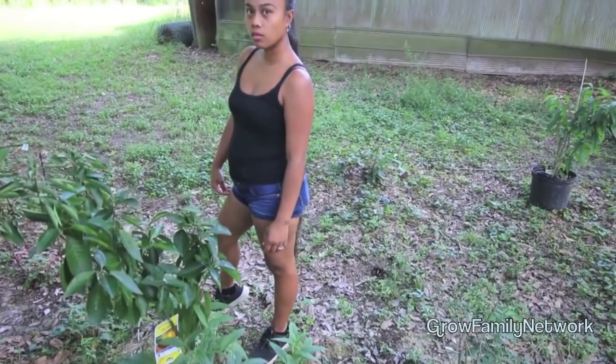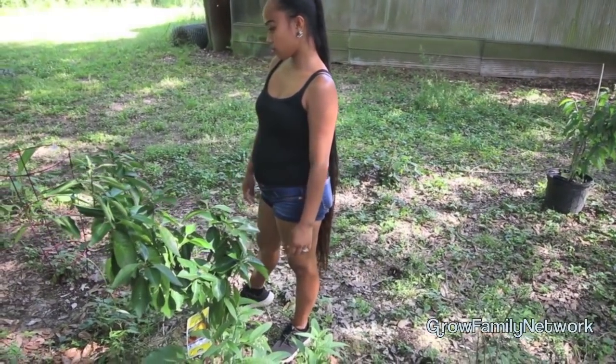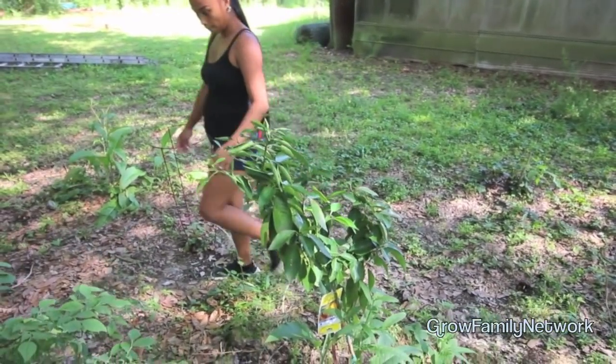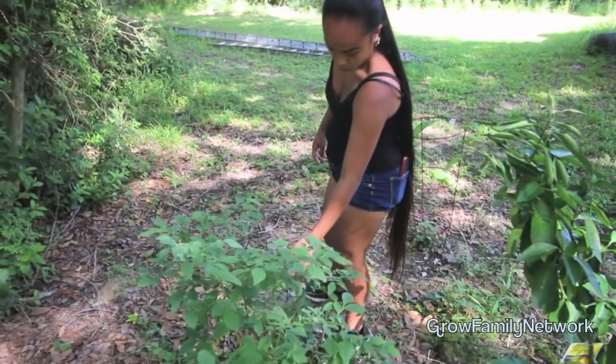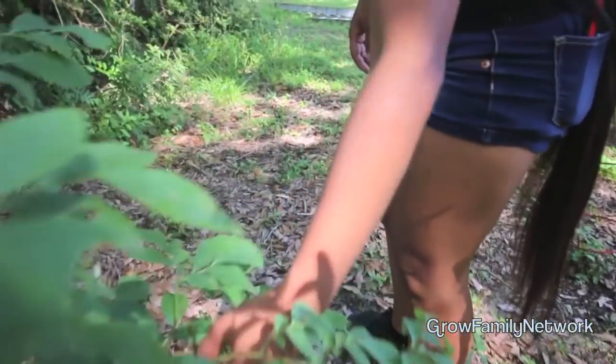What we got from that place that we bought? Raspberry. The raspberry and what's the other one? Goji berry. Isn't really doing much. I don't know, they must need real full sun. So I don't think we got that. Look at that. We can take those off of there.